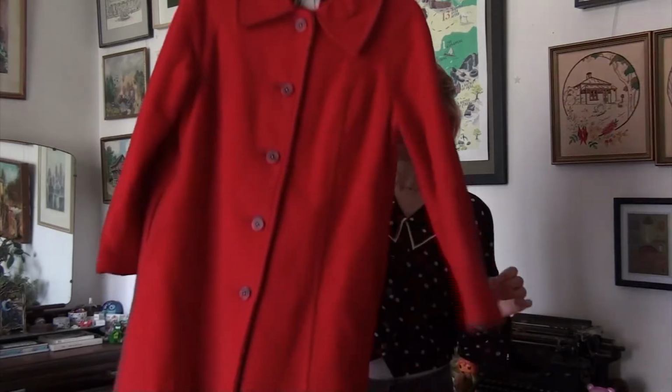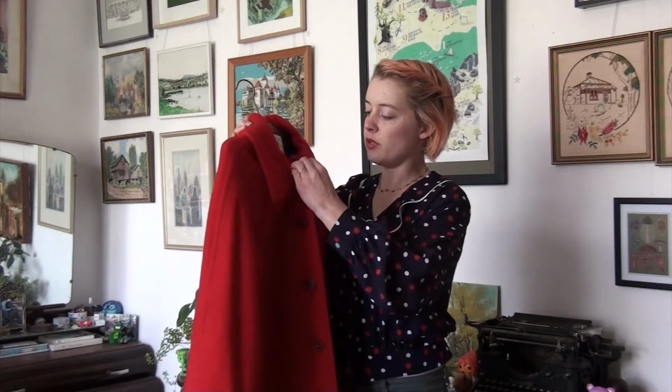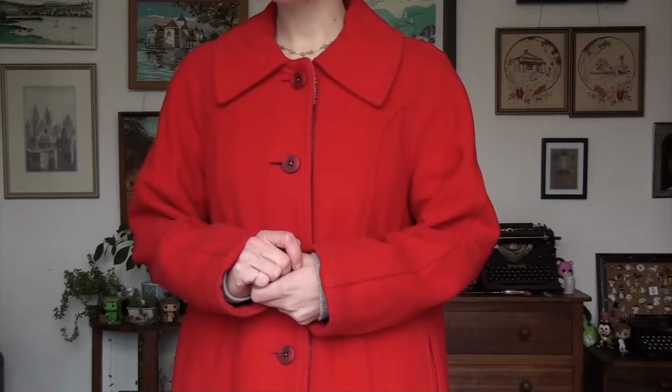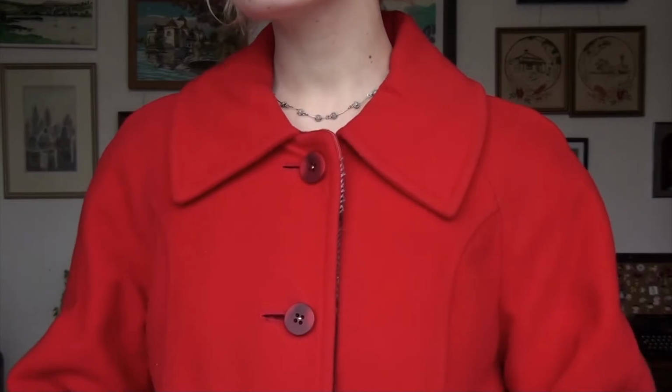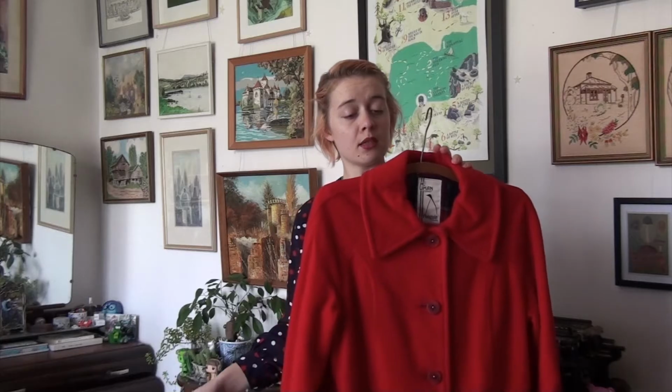Then there is this incredible vintage wool coat with the most phenomenal lining. I got this for my birthday many years ago, possibly a decade, from Etsy, and it's just so phenomenal. I love it, it's beautiful.